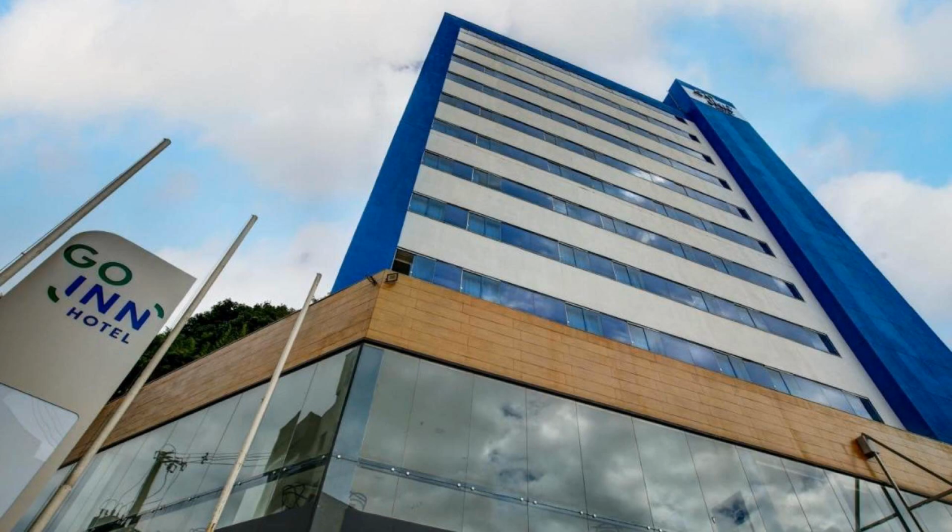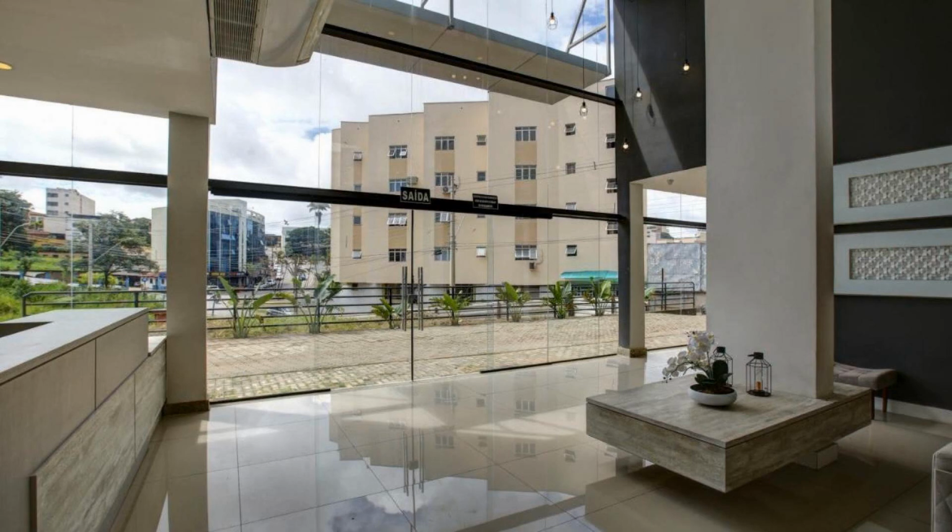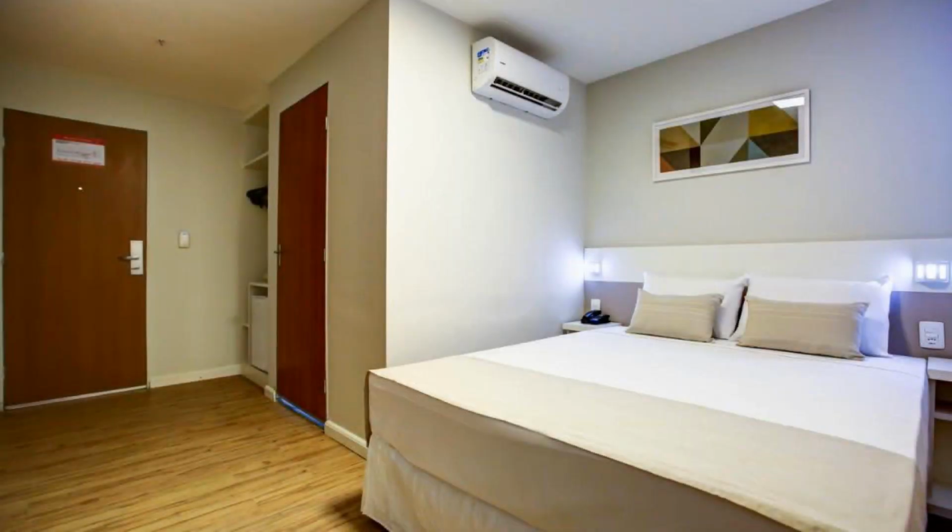The check-in time of this hotel is 2 p.m. and the check-out time is 12 p.m. Pets are allowed in this hotel.